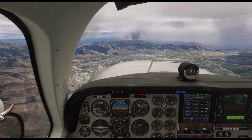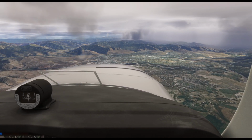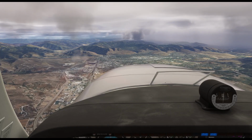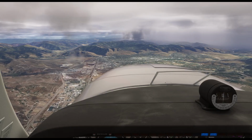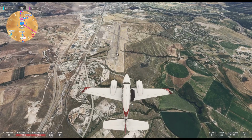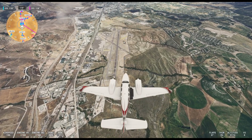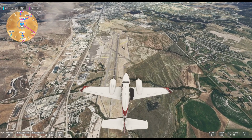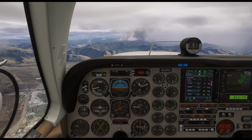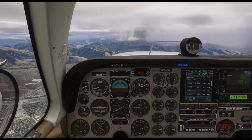If we look out the top of our airplane here, we should see the airport. No, we can't see it. Can't quite see it. There it is there. So we're now flying over the airport. And the VOR is right in the center of the airport, right here. And we're at 9,000 feet. 9,200 actually. Start reducing speed.